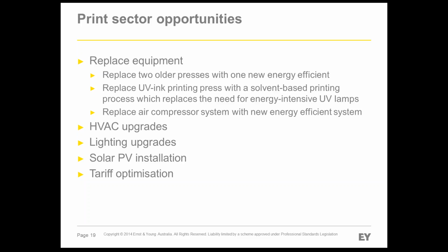We find ourselves in the situation very frequently where people haven't planned for equipment replacement at end of life. And so they just tend to buy the same piece of equipment again. And that, of course, doesn't lead to any savings at all. Whereas if you've done your homework now, if you know what machine you want to move to when your current machines reach end of life, then you'll be able to achieve energy efficiency outcomes.